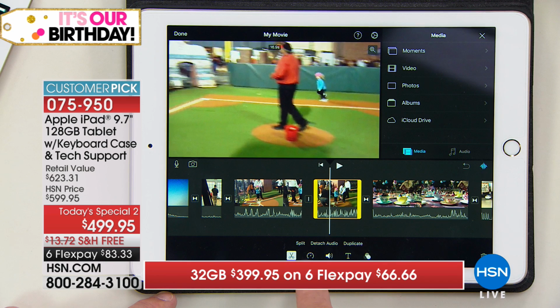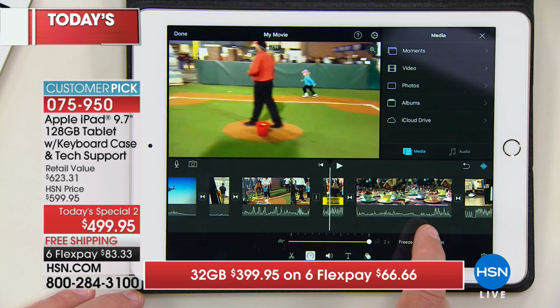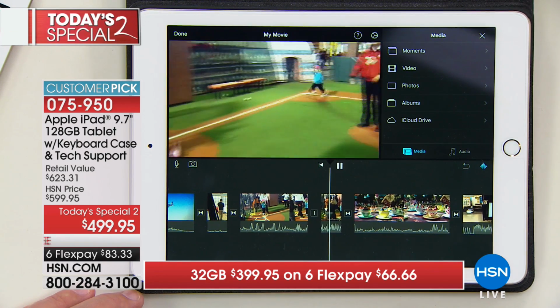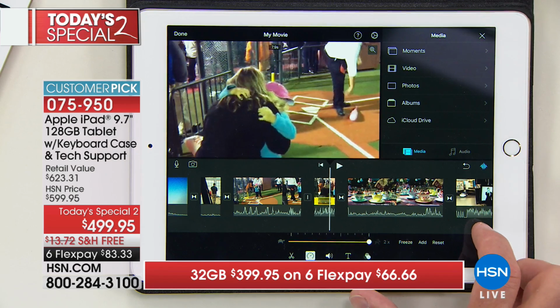I highlight it, and then I'm like, what do I do next? This is where Apple just makes it so intuitive. Volume, titles, speed. So how fast do I want it to go? Do I want to go turtle, or do I want to go jackrabbit? I mean, it's so picture friendly, so I speed it up to jackrabbit, and all of a sudden, she's running that much faster. I was able to do that instantly.